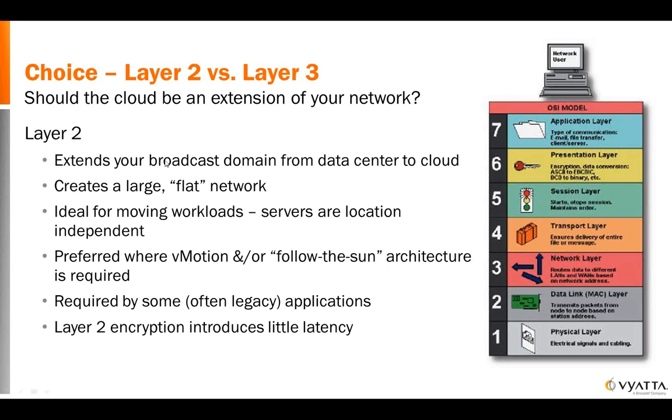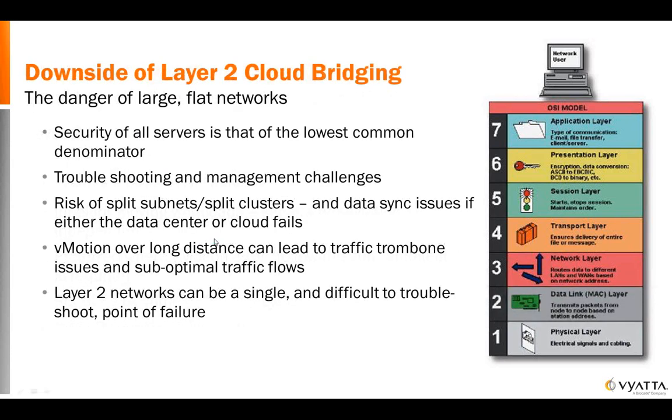So layer 2 may seem like an appropriate way of architecting your solution. However, there are dangers of going with large flat networks. The first thing to realize is that the security of all the servers within that flat network is equal to that of the lowest common denominator. If you're thinking about PCI compliance, those compliance regimes are going to say you need to make certain that all of those servers reach PCI compliance, and the larger that domain is, the harder it's going to be to achieve that compliant level. Troubleshooting and management is difficult the larger your network gets to be.